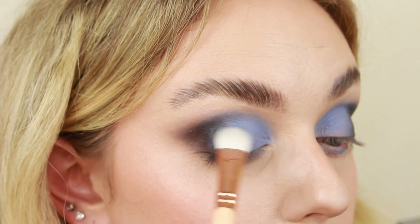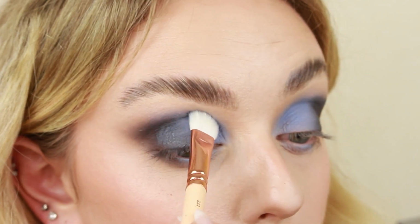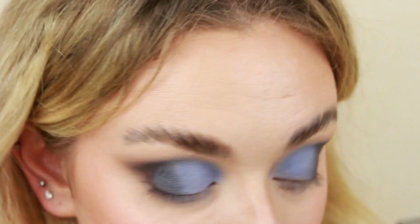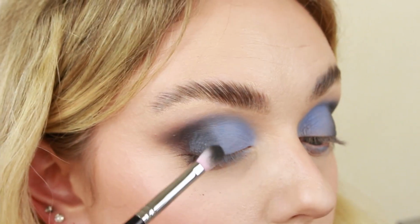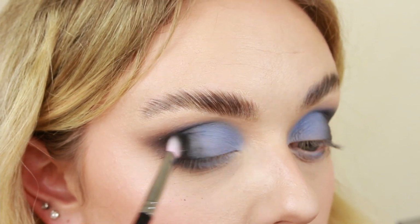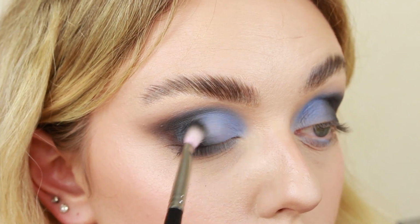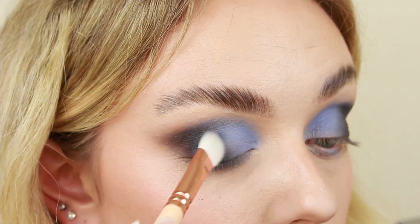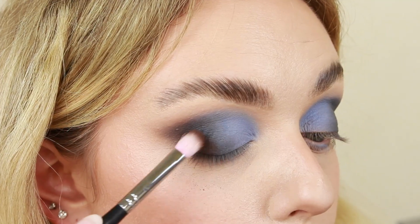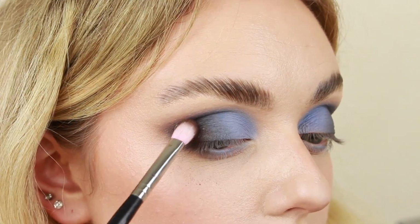I do feel like maybe I'm having a few issues with my crease on this side, and I don't know if that's from the pencils or from the putty blush. As I said, I do have issues with that one sometimes. So then back into the darker blue. And then just a bit more of the brown on the outside, just to finish the blend.